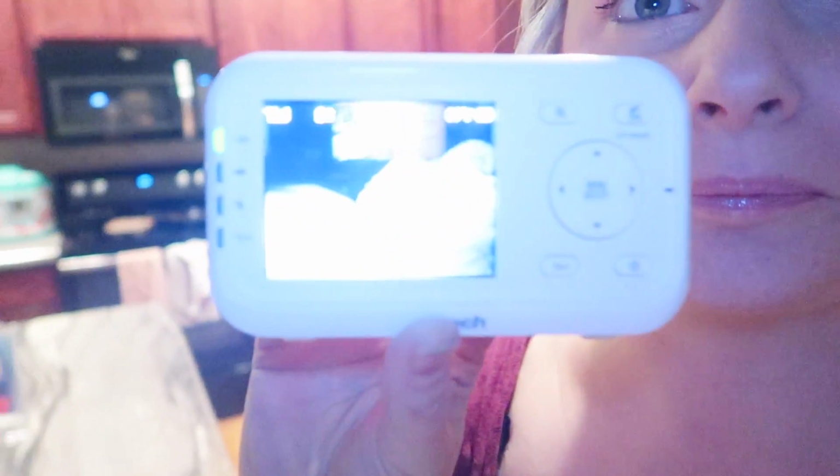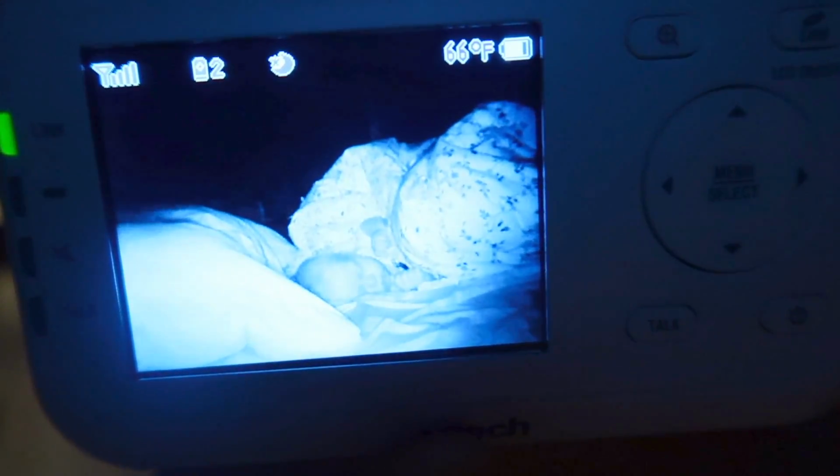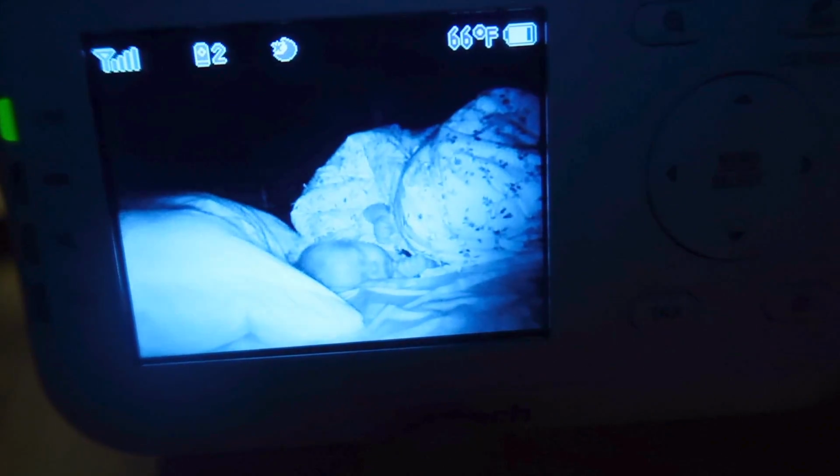And look at this. You guys see Cozy sleeping right there? She is just so sweet. She was sick last night. Not, like, she just wasn't feeling very well. I think she's teething and had a little cold. But she's doing good this morning. Hopefully she'll stay asleep for a little longer. I'm gonna drink some coffee and wait for some kids to wake up.